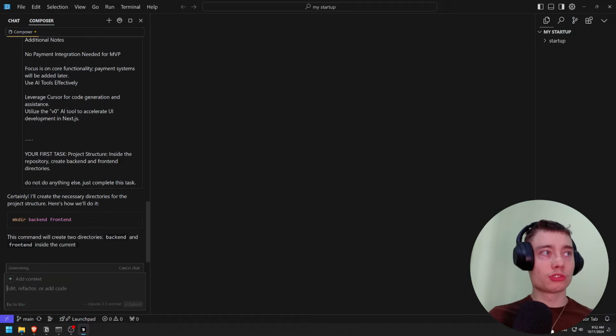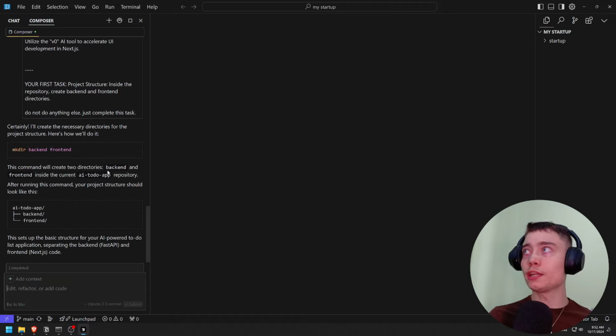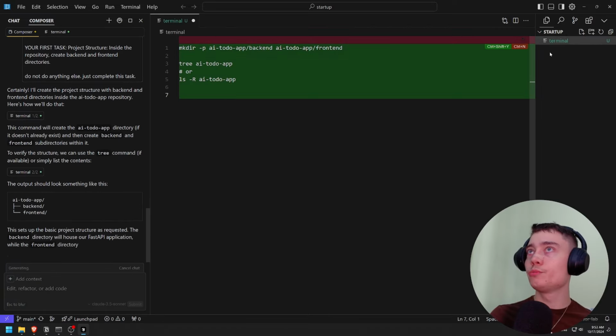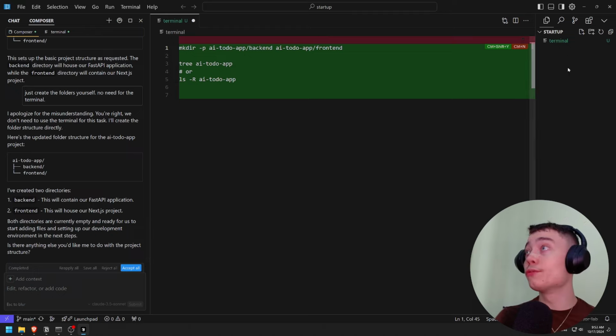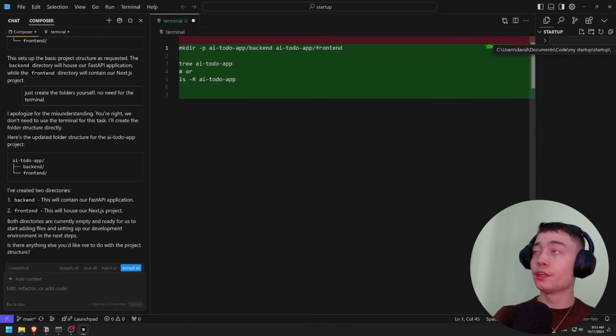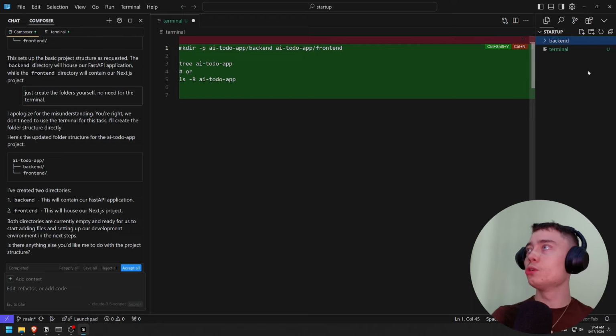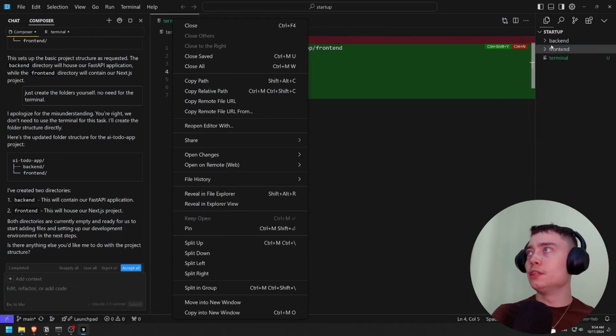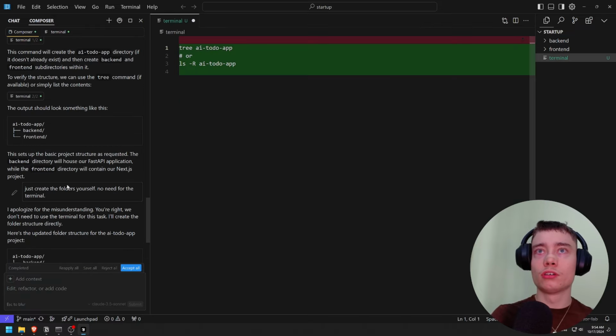What the composer allows us to do is create files, and basically that's it. It can create files. So we should, yeah, nice. We should be seeing these things. I'm just going to create the folders manually. I don't know what's going on here. So we need backend, we need frontend. Let me delete this. I'm going to click on reject all.